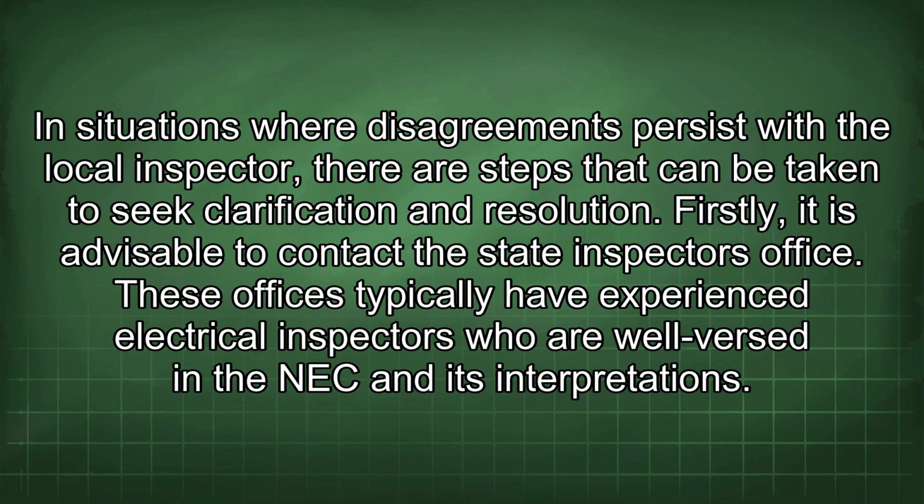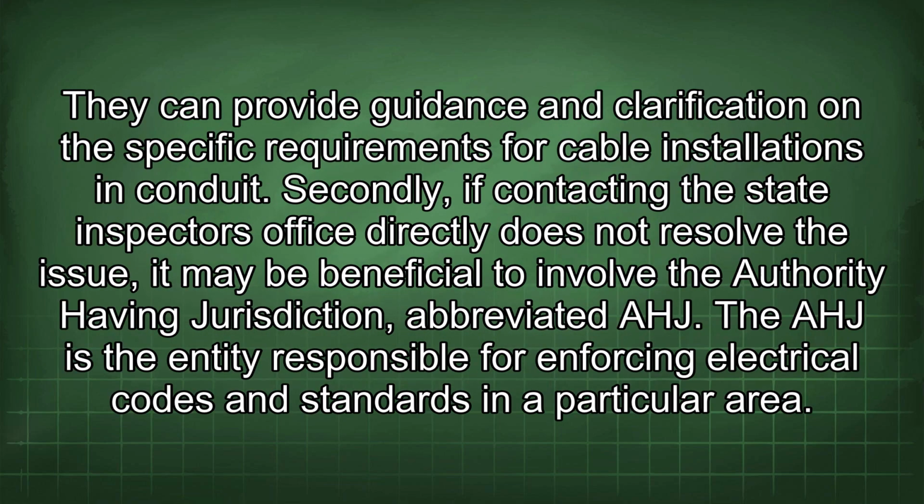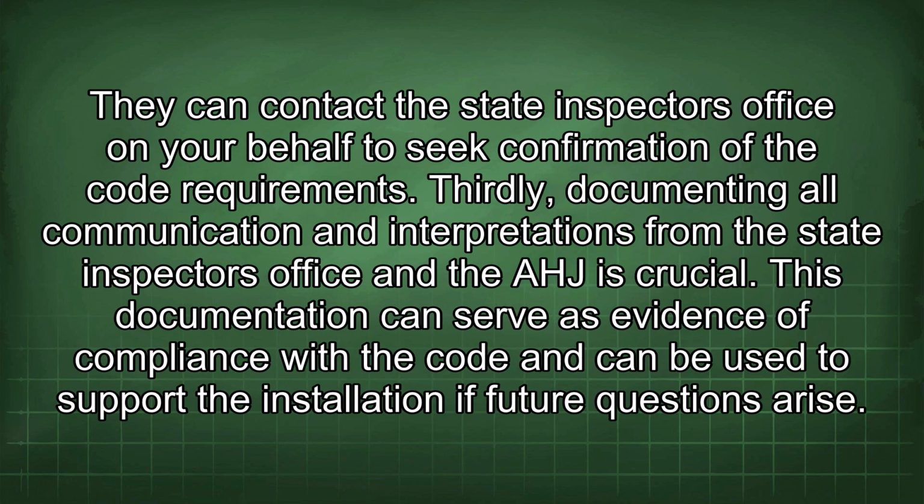code. In situations where disagreements persist with the local inspector, there are steps that can be taken to seek clarification and resolution. Firstly, it is advisable to contact the State Inspector's Office. These offices typically have experienced electrical inspectors who are well versed in the NEC and its interpretations. They can provide guidance and clarification on the specific requirements for cable installations in conduit. Secondly, if contacting the State Inspector's Office directly does not resolve the issue, it may be beneficial to involve the authority having jurisdiction, abbreviated AHJ. The AHJ is the entity responsible for enforcing electrical codes and standards in a particular area. They can contact the State Inspector's Office on your behalf to seek confirmation of the code requirements.